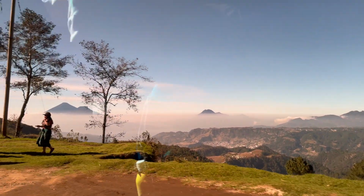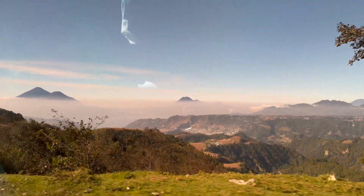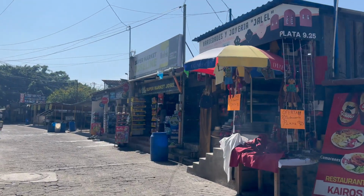Then it was back into the car to continue our drive to Lake Atitlán. Finally, we arrived at Panajchel, which is the biggest village around Lake Atitlán. Known for its bustling markets and lively atmosphere, Panajchel offers a glimpse into the local way of life.